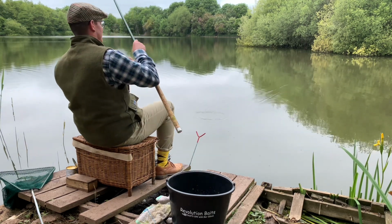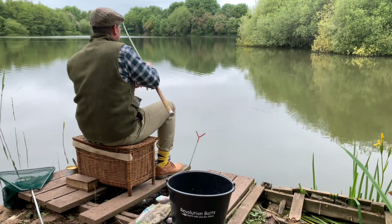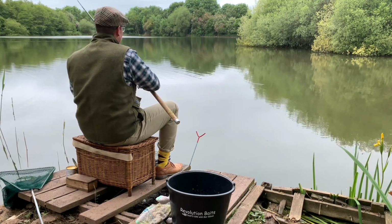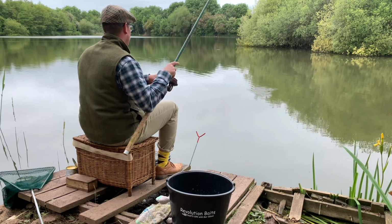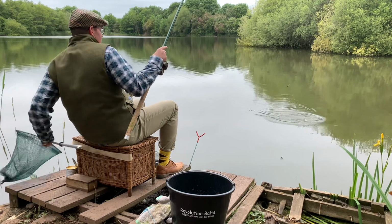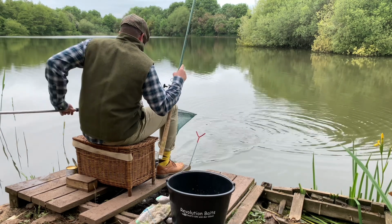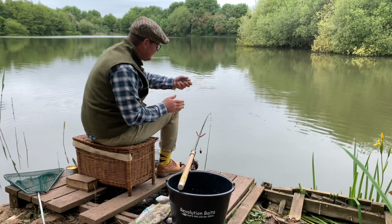Oh, ripper. Nearly pulled the rod off the rest. Feels a better fish. What we got? Another little perch, so not a better fish at all, but very welcome. That'll do, him. Little dumpy perch, that.